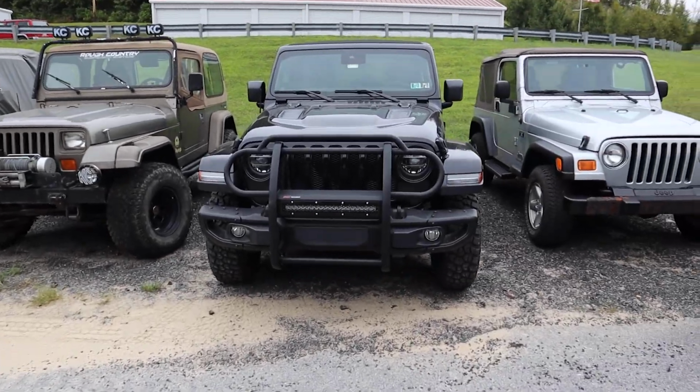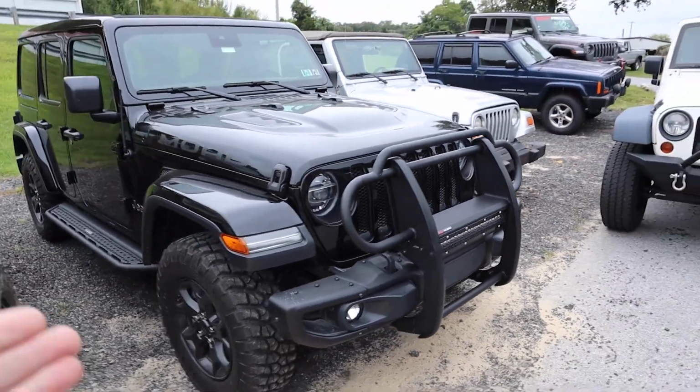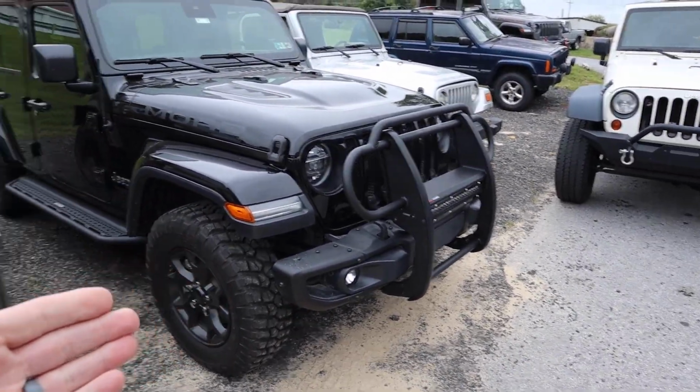Hello and welcome back to the channel. We're back out at the JP shop before we go to our crawling event tomorrow for Autism. This is what they got going on, guys. Brand new Moab JL. 3,000 miles. 3,000 miles already at the JP shop getting some upgrades.